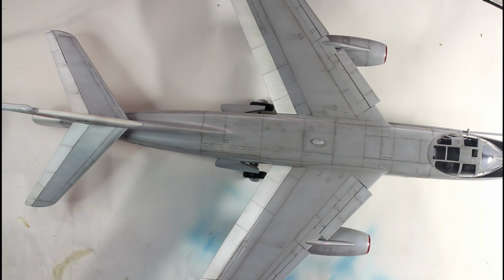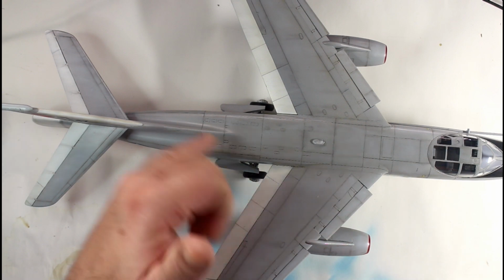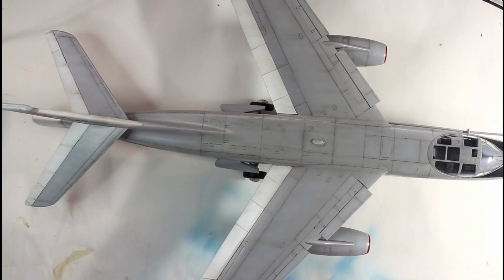Now this one here, I didn't want to go overboard on the weathering. As you can see, I've done a bit of weathering with some nice streaking coming off, things like that. I didn't want to over weather it, but I'm happy with the result. At one stage I thought about taking all the weathering off and having a nice clean aircraft. But once I had the wings finished off, it all came into place and it looked nice. It's not overdone, it's not underdone. It was the look I was going for.